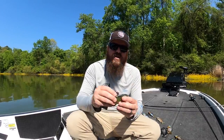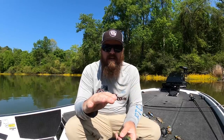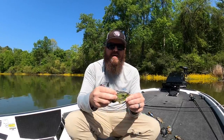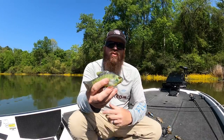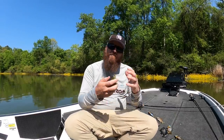So if you're in the thick stuff, fish that hook stock with that point turned down a little bit, it'll come through anything. But if you don't need it to come through anything, then bend it up ever so slightly and you'll hook even more of the bites that you get. But it's really that simple for that full size bait, just those three.